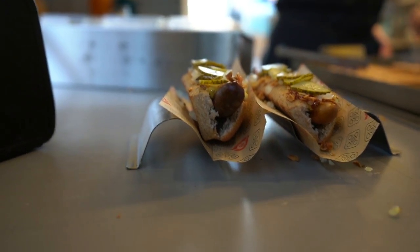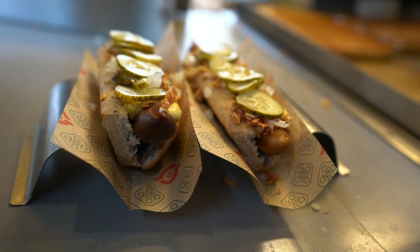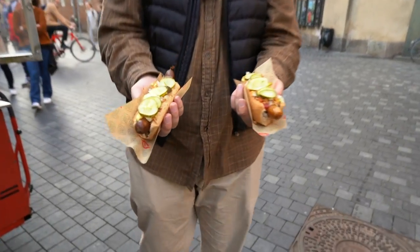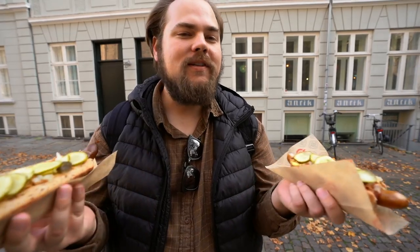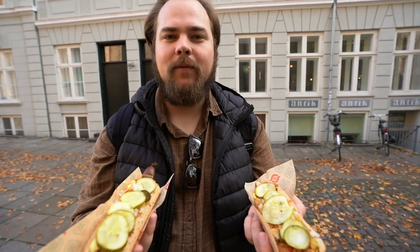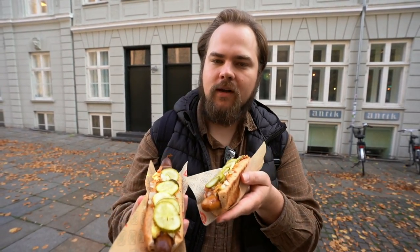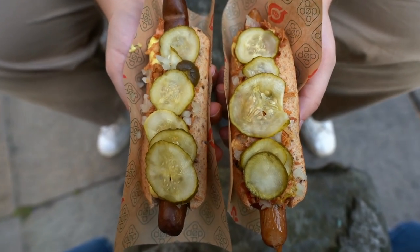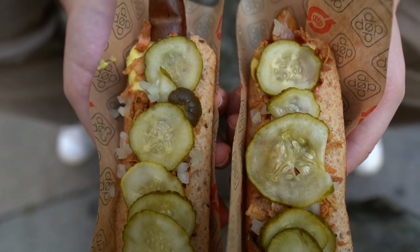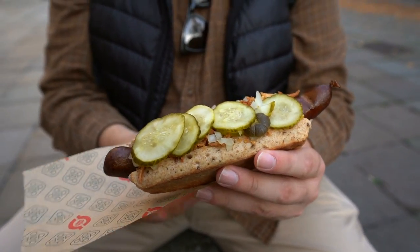Something that we found out since being here in Copenhagen, but had no prior knowledge of, is that hot dogs are somewhat of a staple among Copenhagen street food culture. Towards the top of everyone's list is Dup. Dup is a very popular place to get your hot dog. Do not even ask me what it stands for, something in Danish that I cannot pronounce well. But they're all usually served like this. You've got the pickles on top, crunchy onions, raw onions, mustard, ketchup. Sydney got the traditional, I got a spicy beef sausage. Let's see how these taste.